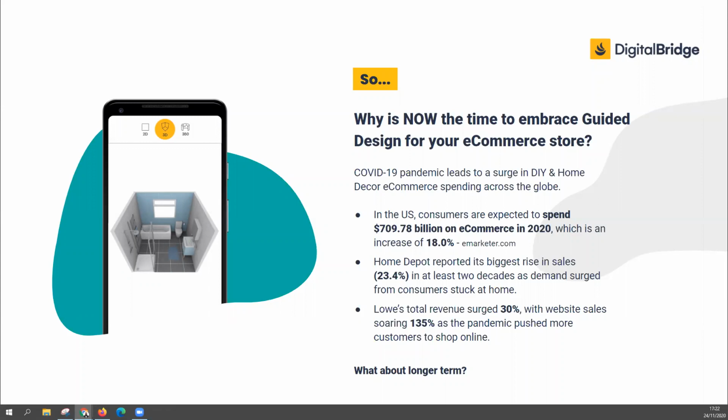In the DIY and home decor sector, for example, Home Depot reported its biggest rise in sales, 23.4% in at least 2 decades, as demand has surged from consumers stuck at home. Their bitter rivals, Lowe's, have seen their total revenue surge 30%, with website sales soaring 135%, as the pandemic has pushed more customers to shop online. With the demand for DIY and home decor increasing and people looking to spend their vacation and luxury good funds on their homes, the increase in spending on bathrooms and kitchens is surging. As a result, when thinking about the long term, you can see why everything you have heard so far about guided design is more relevant to bathroom and kitchen retailers today than ever before.